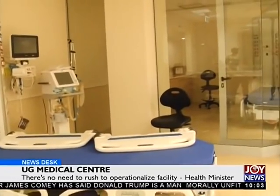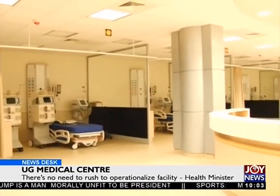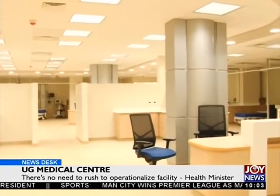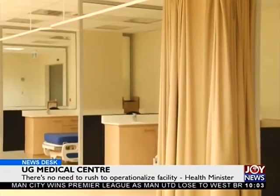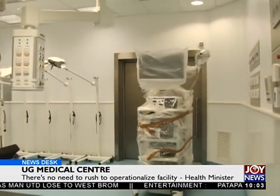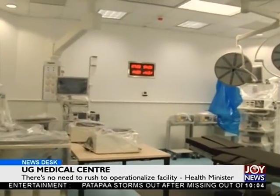Many have raised a concern about this facility, which looks complete from the outside, as all structures appear to be in place. But the major worry surrounds the possibility of deterioration, especially when the edifice has already sat idle for over a year. Already, there is a challenge of inadequate medical facilities to cater for the growing population. That is why many believe that the departments that have been completed must be made operational, while concrete steps are taken to complete the remaining facilities needed to make the center fully operational.